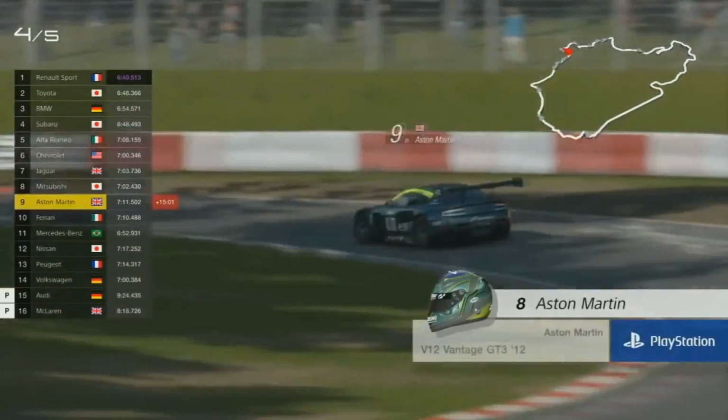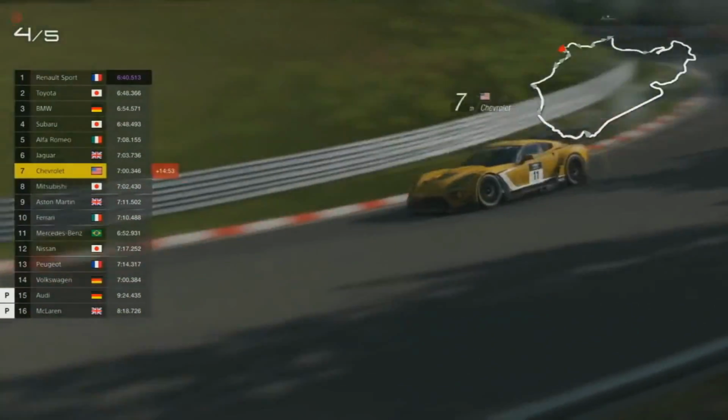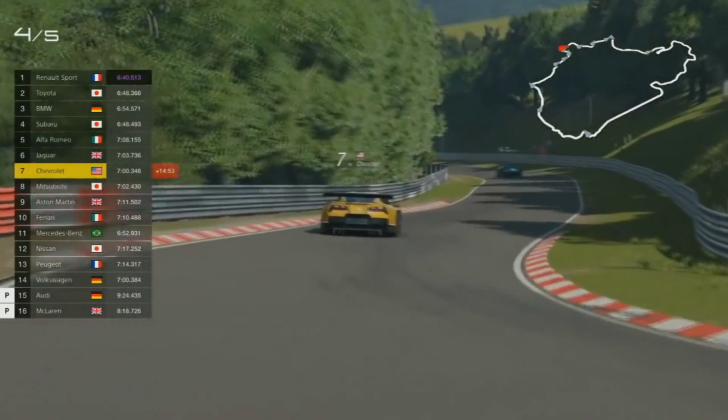Subaru's done a great job. We're up to P4 now, and they were starting at the back of the grid, so nice recovery.